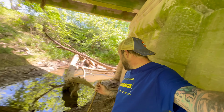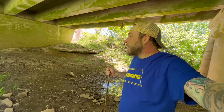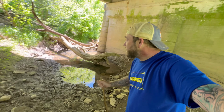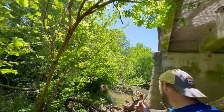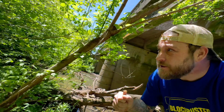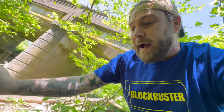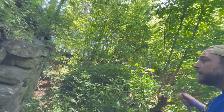Well, I was trying to go that way, and I sunk in that mud right there. Try to get around the other side of the bridge. Oh wow, look, here's the old bridge. It used to be here, the old stone bridge. Wow, this is cool, check this out. Man, is it beautiful. This bridge looks pretty old, but here's the old stone bridge. And I believe this one was blown up too by the Confederates.